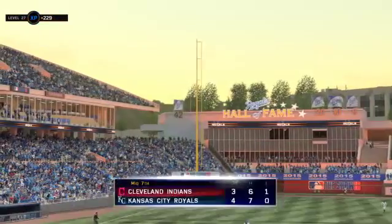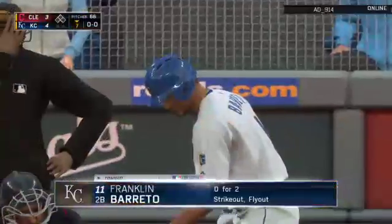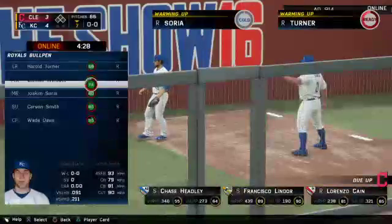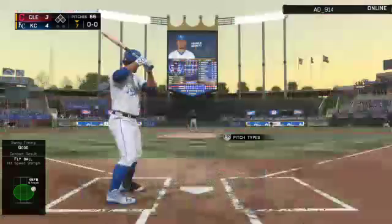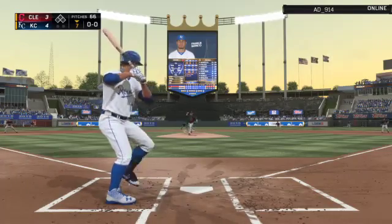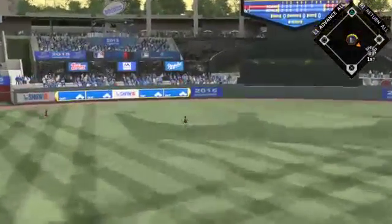Ladies and gentlemen, it's time. Franklin Barreto will stand in now. He's struck out and flied out. 0 for 2 thus far. Into the windup and the pitch. Line toward the alley in left center. And there's a base hit.